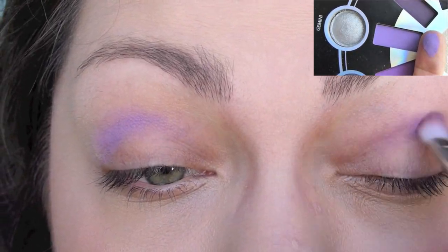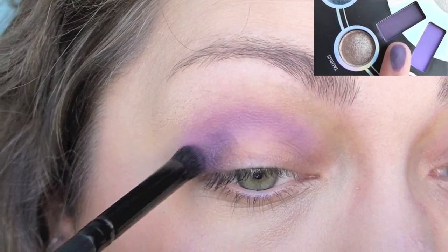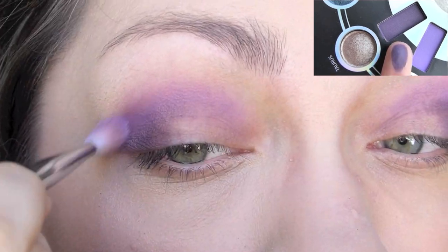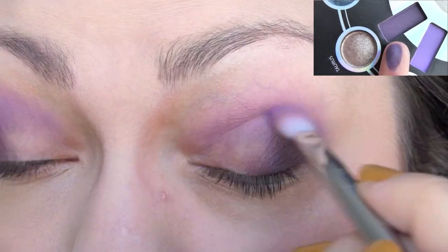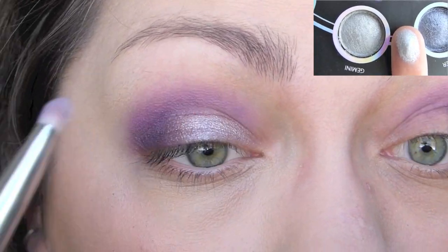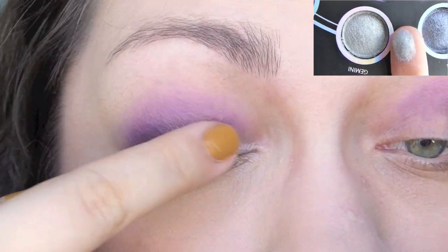But the way that they laid this out is so nice and so user-friendly. You can definitely just do pairings, which I did, and you can see here on the screen, where you just use the one matte shade that is right next to the shimmer baked shade. So really easy, just pop the matte shade in the crease and on the outside part of the eye, and then you can put the shimmer shade all over the lid, and then also you can play around with everything, it complements each other.